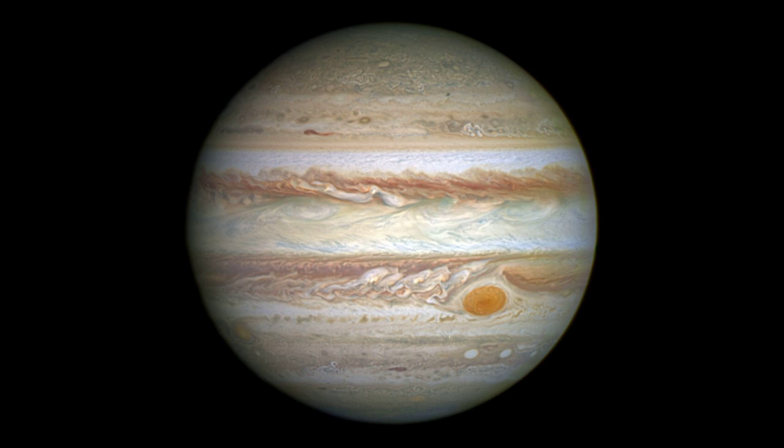Jupiter has 80 known moons and possibly many more, including the 4 large moons discovered by Galileo Galilei in 1610: Io, Europa, Ganymede, and Callisto. Io and Europa are about the size of Earth's moon. Callisto is almost the size of the planet Mercury, and Ganymede is larger.